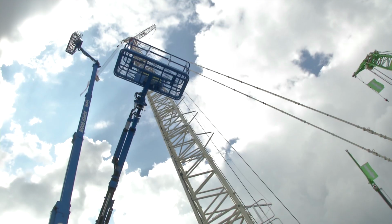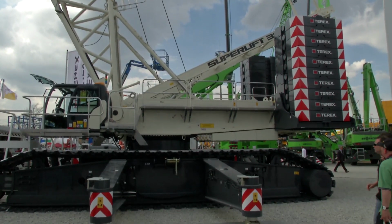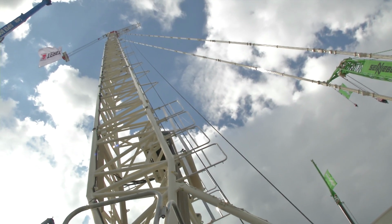Well, away from the world of concrete, more of the major OEMs have been unveiling new products and singing the praises of bauma 2013. Terex has some great new products at bauma 2013. We've got the largest boom in the world, the Super Boom, 180 feet in the air, and we've got one of the best new cranes that's been introduced in the industry, the Superlift 3800, and it's going to be terrific with new customers. We'll be able to take them to heights they've never been before.